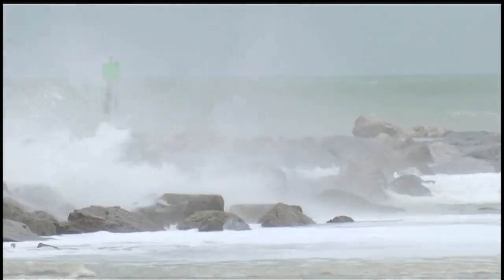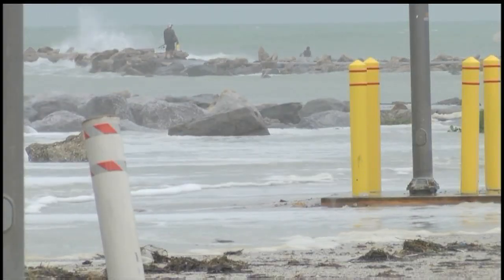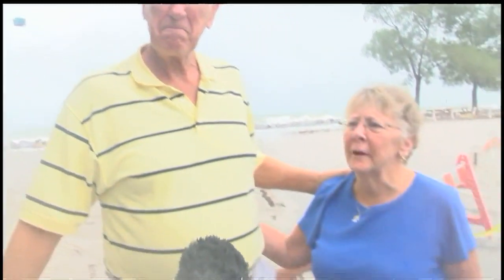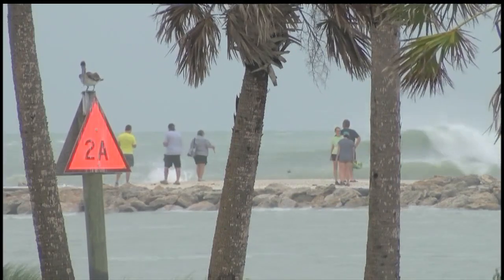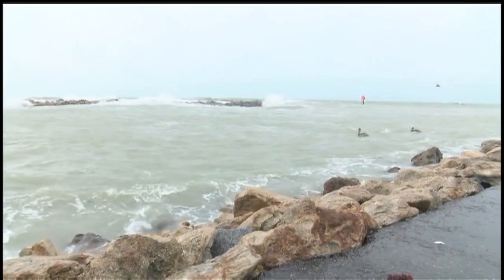For the second day, the south side of the Venice jetties is closed off to the public. Waves crashing higher than David and Kathleen Hollenbeck have ever seen. "This is really severe this morning. We come down here at least 2 or 3 times a month to have a hot dog at our favorite stand, watch the people, meet people. Never." The Hollenbecks enjoy watching the waves, but they don't enjoy the wind. "We live in a little mobile home, so we're always very cautious because if a heavy wind came like a hurricane, our mobile home would be in Kansas."